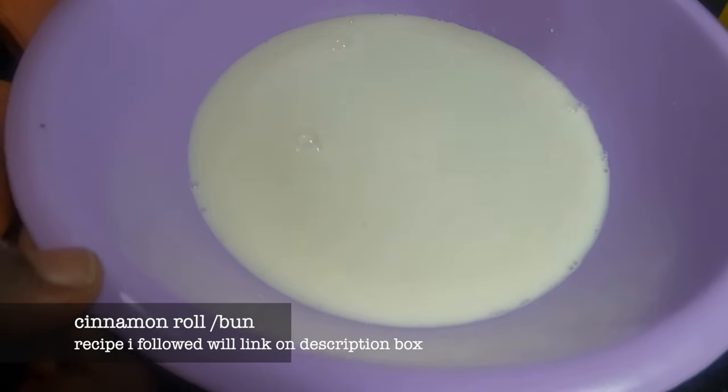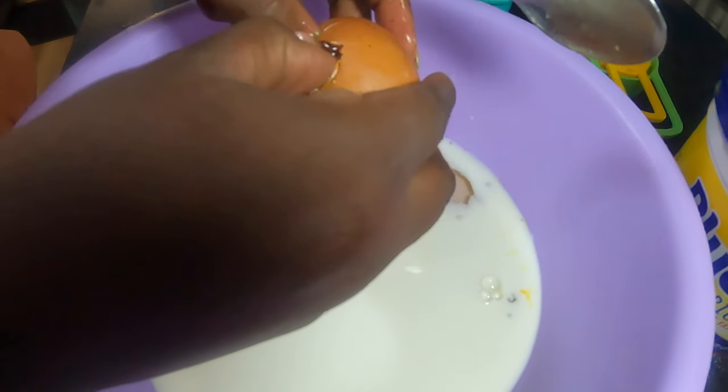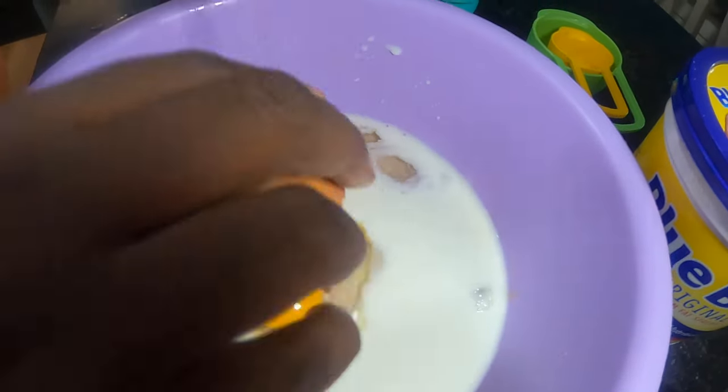Cinnamon rolls. Yep, so stay tuned, it's so good. Let's begin by placing 1 cup of warm milk in a bread machine container or in a large bowl. Then crack 2 eggs.